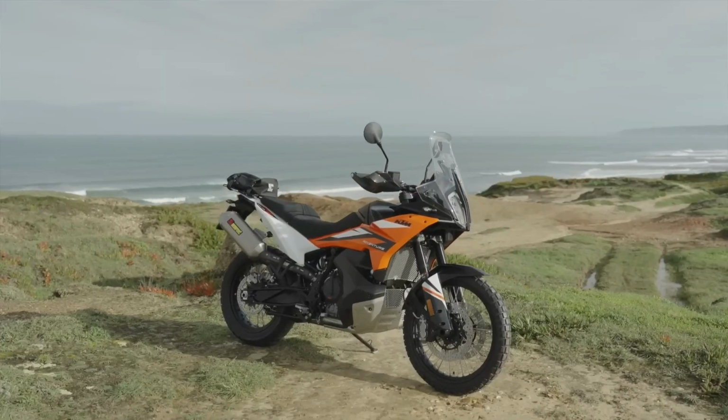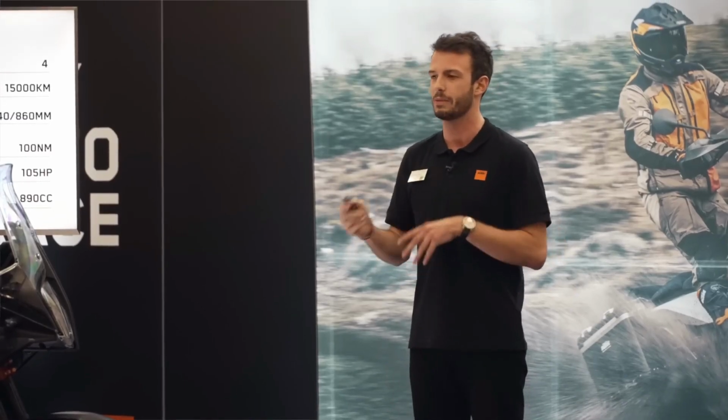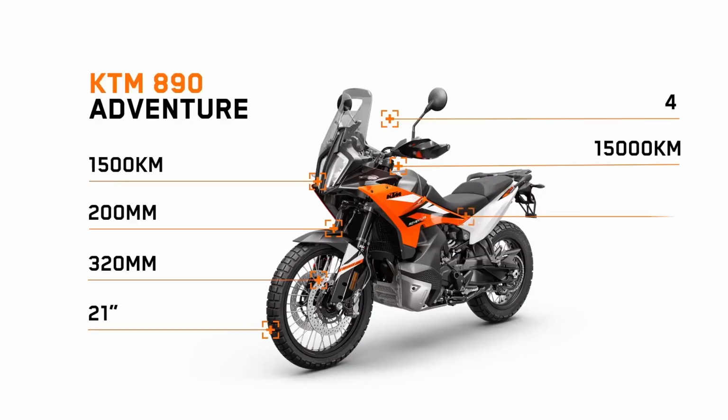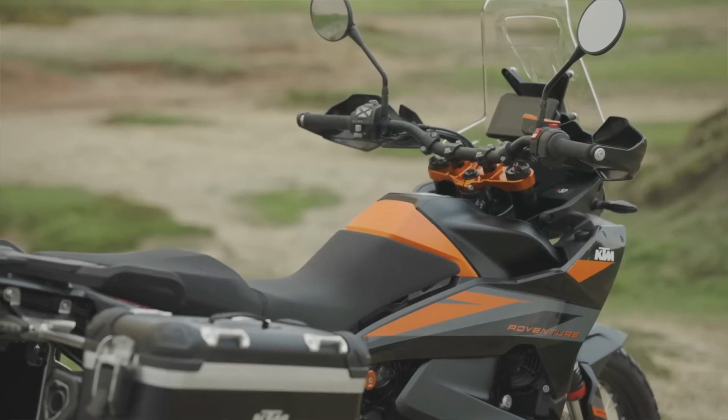KTM has always been a master of creating additional models from off-the-shelf parts, and the 890 SMT is a clear example of that. The frame, engine, exhaust, and most of the bodywork are straight from the latest generation 890 Adventure, just updated for 2023 with new styling. However, the street-focused WP suspension, the front brakes, and the cast alloy 17-inch wheels are more like the parts found on the 890 Duke.